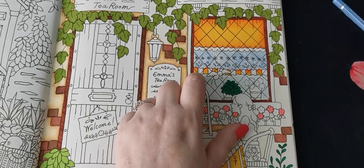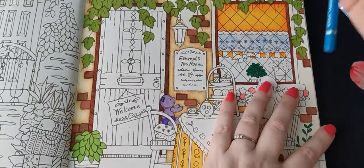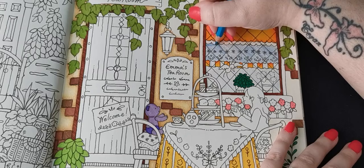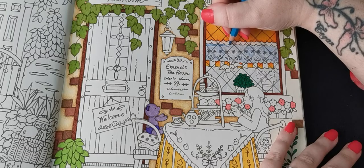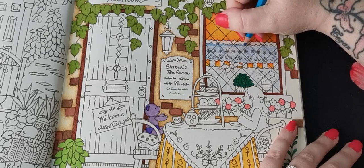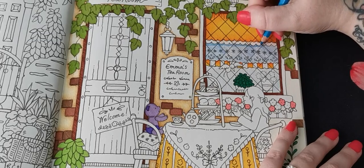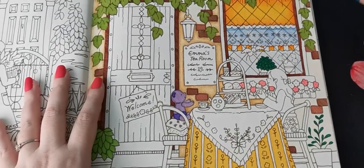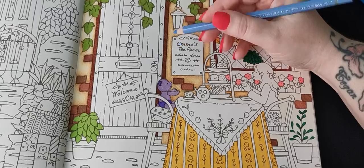Oh, we need to do these bits on the blind as well. Actually, no, that can be the gel pen. Okay, so we'll go in with the Phthalo Blue. I'm just going to put a little bit of that just under here, under the scalloping at the top. That little bit of shadowing that I want, like that. We could use this blue on here as well, couldn't we? That might look quite nice. Let's do that.